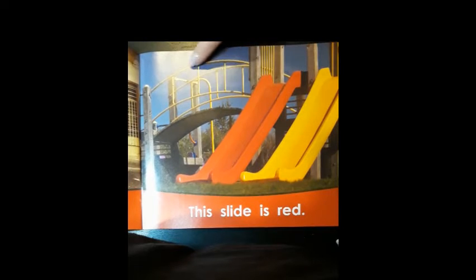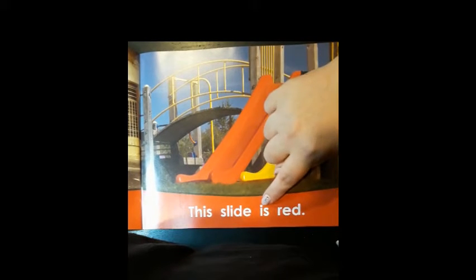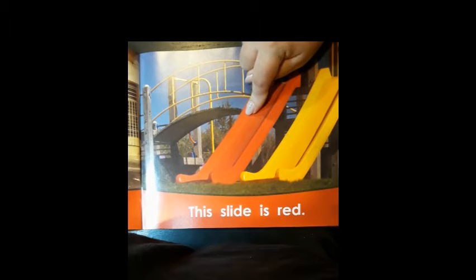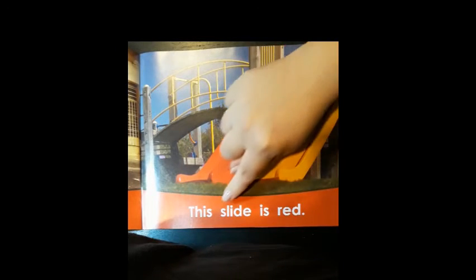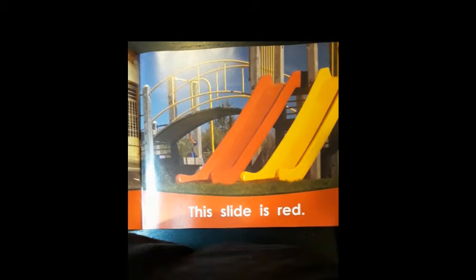Look up here. What do you think we're going to talk about? Let's see if you're right. This slide is red. Which slide is red? Which one? Did you say that one? You're right. Let's look at that word slide. What sound does it start with? You're right. S says s.